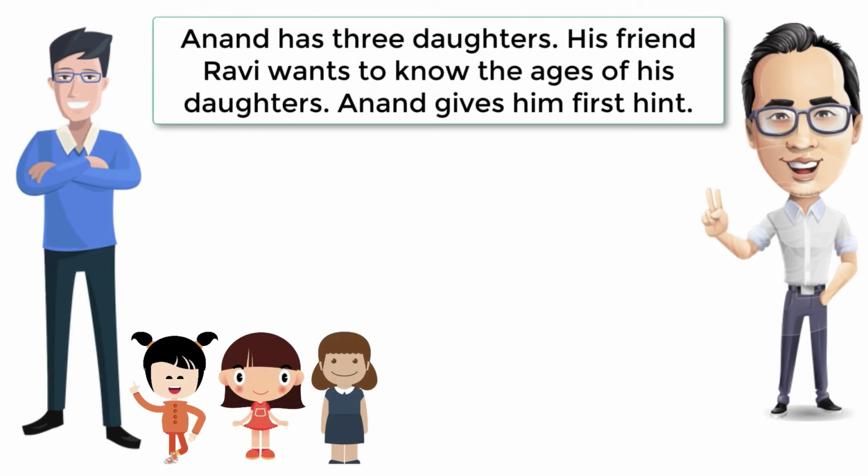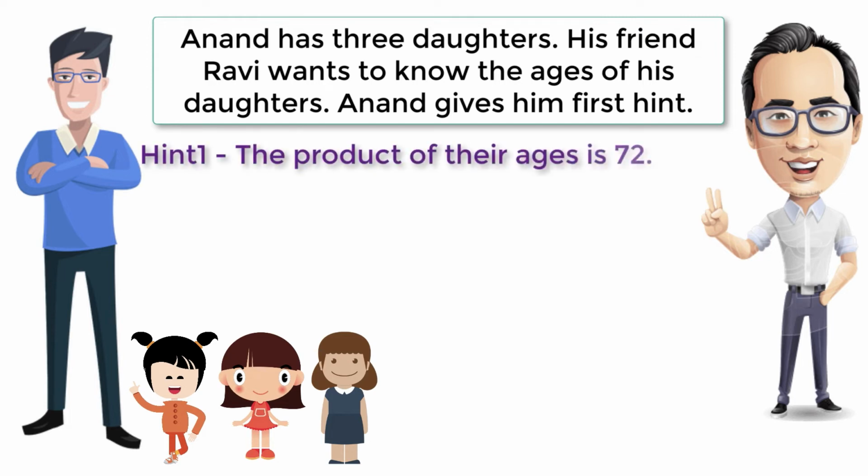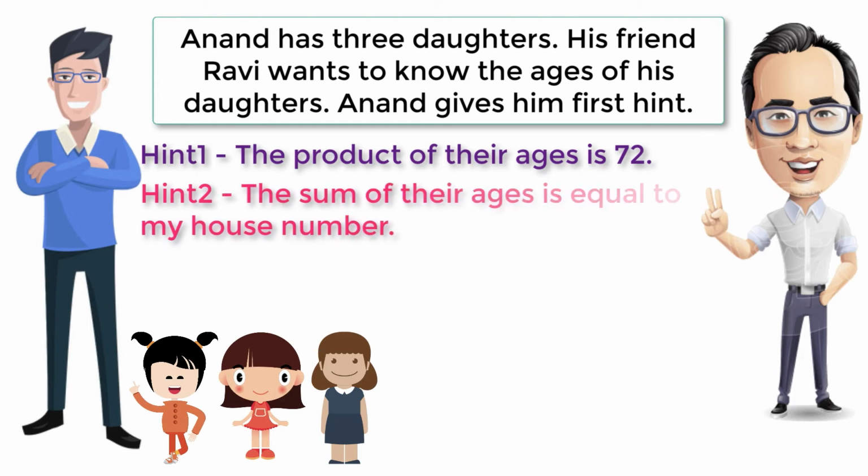Anand has 3 daughters. His friend Ravi wants to know the ages of his daughters. Anand gives him the first hint. The first hint is that the product of their ages is 72. Ravi says this is not enough information. Then Anand gives him a second hint. The second hint is that the sum of their ages is equal to my house number.